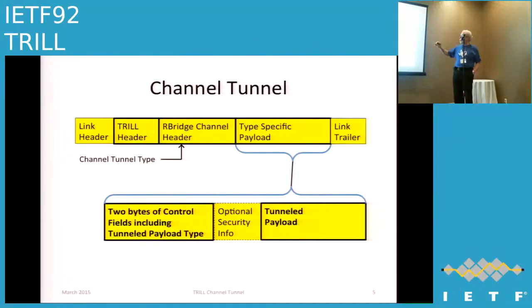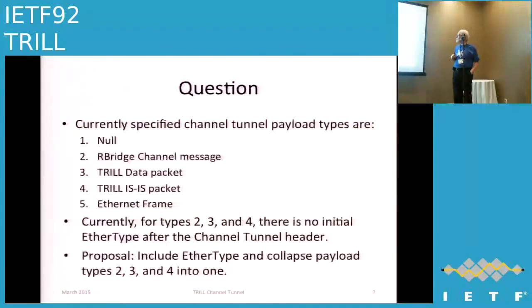This type field is a 4-bit field. It's a nibble, and currently 1, 2, 3, 4, or 5 are the only defined values. For all of them, there's no typing; the payload just starts with the real meat without any Ether type in front. The idea would be to take one of the values, like 2, and say that if this nibble over here, the tunneled payload type, 4-bit field, is a 2, then you look at the first 16 bits over here to determine what type it really is. Okay, thanks. Sure.